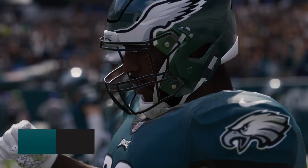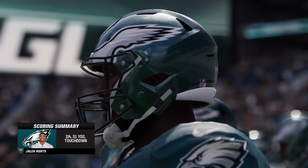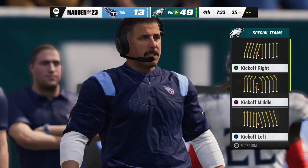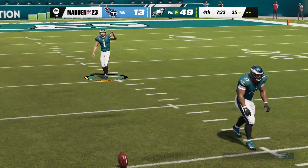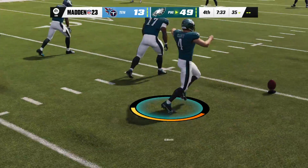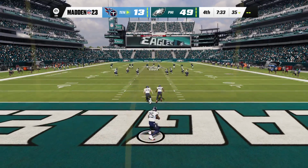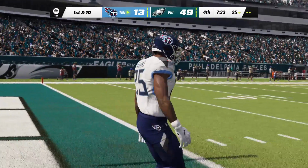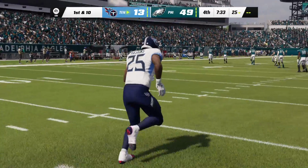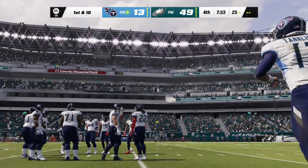Elliott good on the extra point. And this one was over a while ago as they just add on to that big lead. Now after the touchdown, here's Elliott on to kick it away. And he'll just sit on this one as their drive will start at the 25. And here comes Tennessee as they get set to take the field.